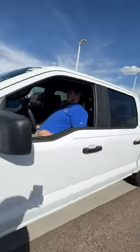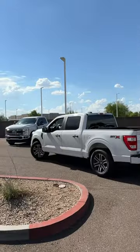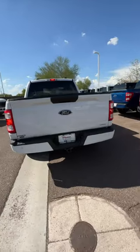Hey, I got one of the biggest F-150 inventories in the state. Right now, I have a F-150 STX. So this one is going to be Oxford white, 18-inch tires.